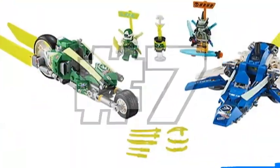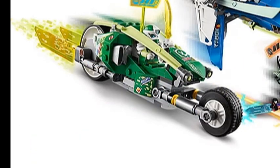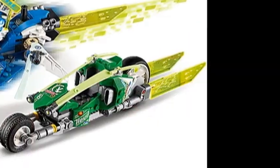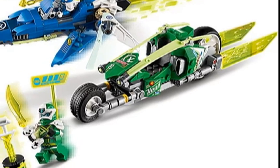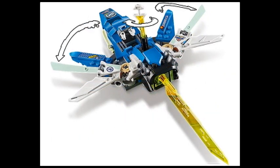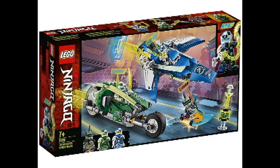So this is a set which I probably shouldn't like as much as I do, but this set is just great. The bike really is something new and fresh, and ever since the mystery bike, it's felt like every bike has kind of followed the same formula, and this one just completely deviates from it and does something new and interesting, and it looks really, really cool. The plane, pretty simple, but I like it a lot. It has this cool wing rotating function, which is a lot like the Kai Fighter, and it just works out really well. Really nice set.